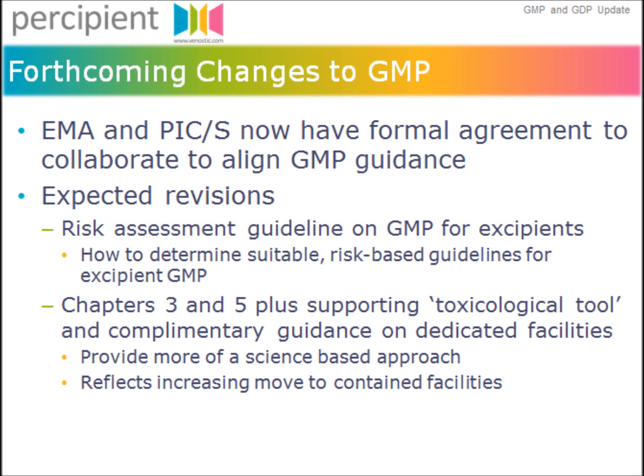In terms of forthcoming changes, it's interesting to note that EMA and the Pharmaceutical Inspection Cooperation Scheme now have a formal agreement to collaborate and to align their GMP guidance. The reality is that's been happening for a number of years, but there's now a formal agreement in place. We do know that there will be some changes coming along. So the first of all is going to be a risk assessment guideline for the use of excipients. So we're not going to see guidelines on what you should be doing with your excipients and your excipient suppliers. But as a manufacturer, on the basis of risk, you should decide what are appropriate standards of good manufacturing practice for your excipients, and you will be responsible for making sure that your suppliers are complying with suitable good manufacturing practice for those excipients. And there will be guidelines on how to do that.